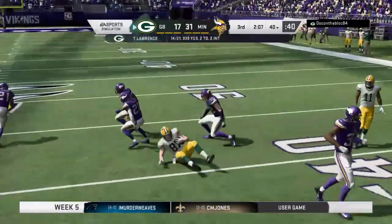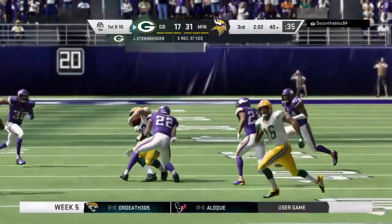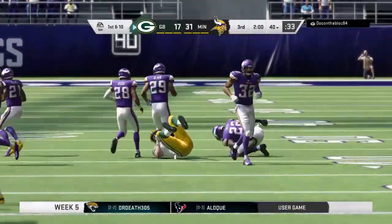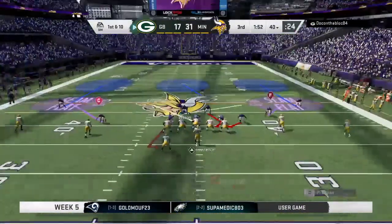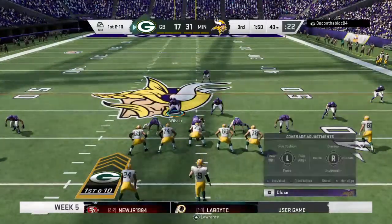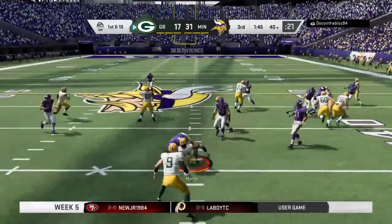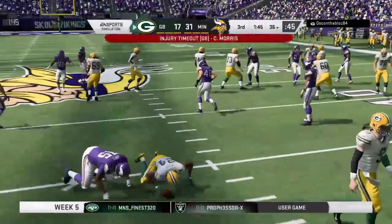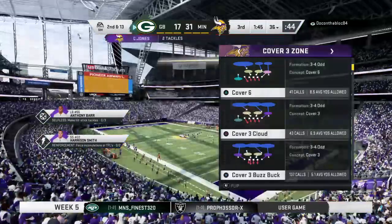Oh, a battle for it here, and this will be caught. Give him 15 there, and the Packers have a first. Like so many tight ends nowadays, they have no problem at all putting him in the slot and letting him go to work, and that's a nice pitch and catch right there for a first down. On first down, Morris. And that play went nowhere. Losing yardage. It'll be back at the 36.